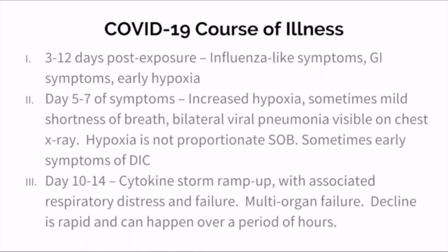We're sometimes seeing some very early symptoms of DIC at this point as well. So we're seeing risk factors for, or suspicion for, pulmonary embolus, for example, or some people in this stage are actually coming in with stroke-like symptoms because they've had an embolic stroke. So DIC does tend to set in relatively early with some patients, particularly patients who have vascular compromise otherwise. The patients with hypertension, known coronary artery disease, diabetic patients, people like that do tend to be a little bit more prone to DIC, it seems like, even before the cytokine storm really sets in.